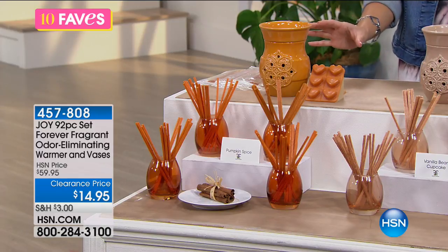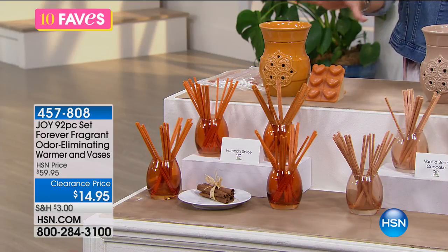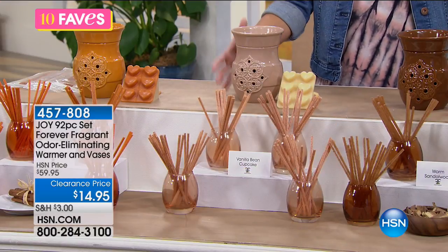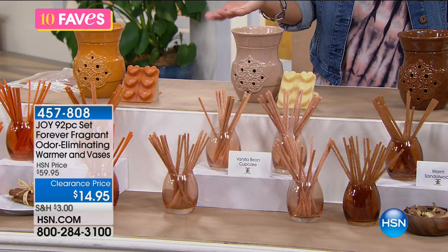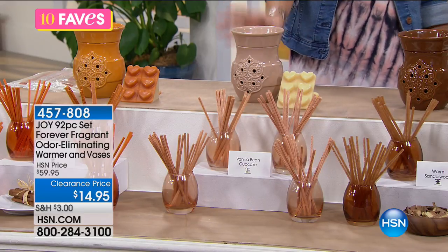And that is just that smell of caramelized pecans and brown sugar and the pumpkin. Absolutely yummy. Now, this one in the middle is Vanilla Bean Cupcake. So this is kind of a more beigey blush color, and it's everything you love about vanilla cupcakes. I mean, it's sweet, it's frosting and sugar, but it's not overpowering. It's as if you were baking cupcakes in your house.